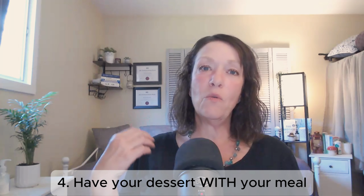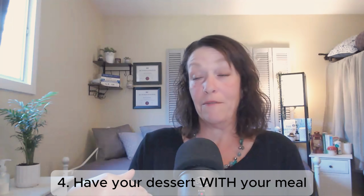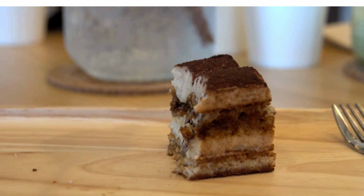The key here is tip number 4: consume anything sweet or dessert type. So if you're out or you have guests over and you want to have a little bit of dessert, we're not talking about having a giant plate of cake, right? We can still enjoy a slice of cake with everybody else, or a piece of pie, or an ice cream on a hot summer day, something cold to enjoy.